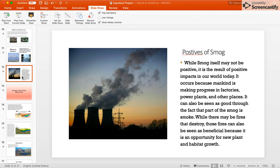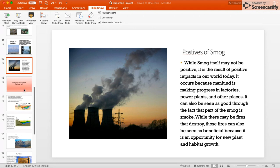Smog is a result of many changes in the world today. The technology that we have today is advancing. This affects the natural parks and how they are trying to be kept natural.